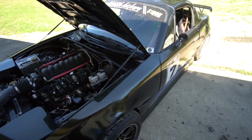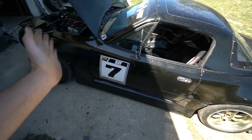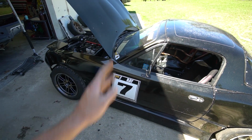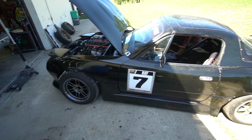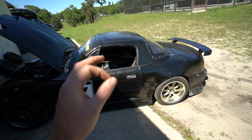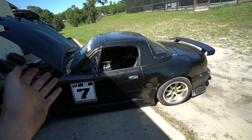If I quarter throttled around the track, I'd keep it in the 13, 14 air fuels. If I tried to go full throttle, it would just spike up to 18, 19, just full lean, so lean that the engine would stop revving. So obviously, not good. My filter was super clogged, and that definitely was a huge contributing factor. But after cleaning it, I still had the same problem.